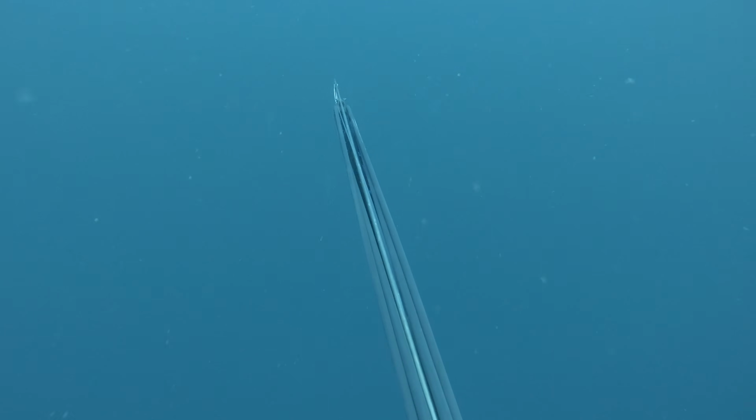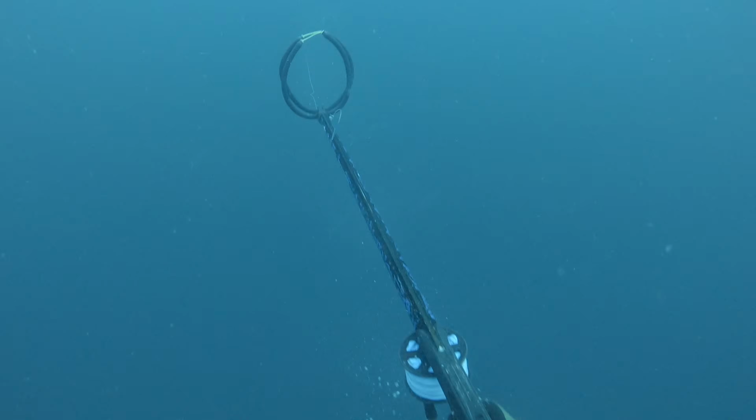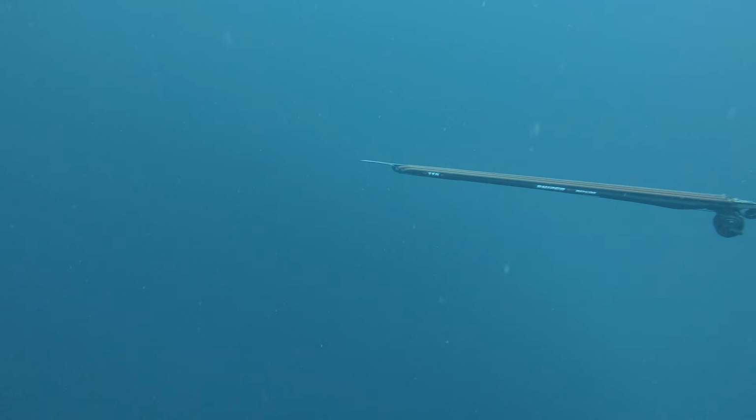Colin and I just hopped in the water, and there's a lot of fish in the water. So I go down, spotted some nice kingfish. Ended up completely missing this shot, so we kind of just collected our losses and just kept diving. And then this is the same spot, just a little bit farther up. And as you see right there, there's a pretty good gag.